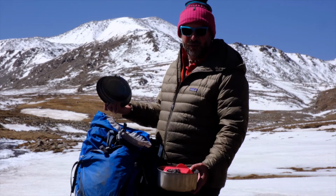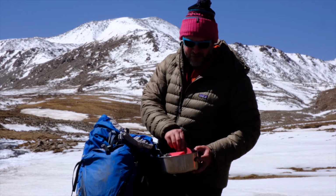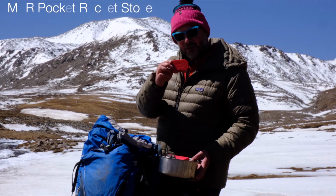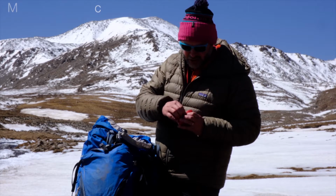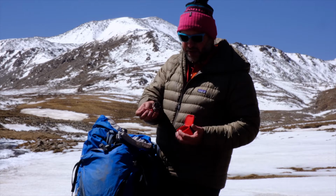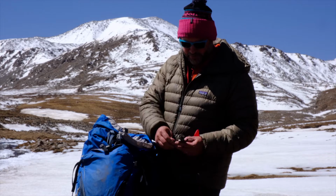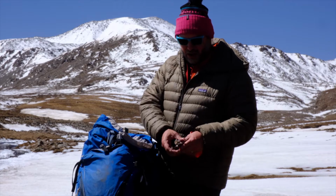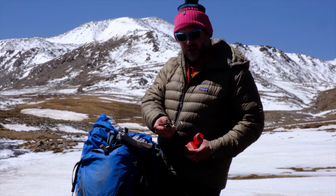Inside of my pot, I don't want wasted space in my backpack. So inside my pot, I'll show you what's in here. First of all, I have an MSR. It's called a Pocket Rocket. This is a very tiny little stove. It's great for ultralight backpacking. You don't need something big. And what you do is you take these arms, you fold them out, okay, just like that. It's a little bit like the arms of a drone.